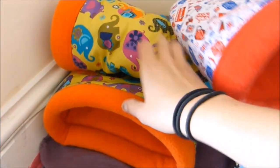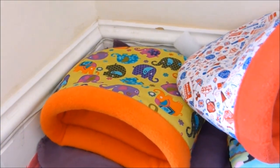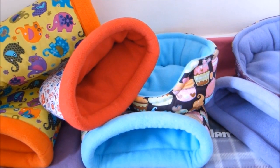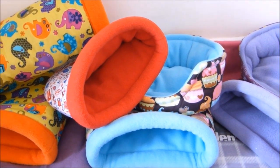And on Etsy I also have this snuggle sack, which has the lovely British icons print, and this little set of tunnel and snuggle sack in one of the elephant prints. This is the elephant romp with orange fleece, which I think is really nice and a really bright colour combination. So I just thought I'd quickly show you the things I had for sale at the moment, and also let you know that I am taking custom orders again.